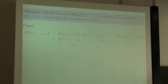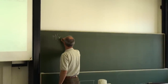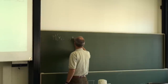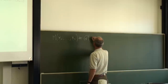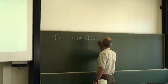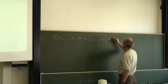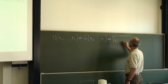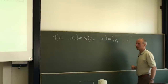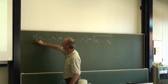I will do the proof here on the blackboard. What we have to show is that m of x1 through xn is the geometric mean of x1 through xn. And this is equal to the nth root of x1 times up to xn. That's what we have to prove. So we have to prove this equation.